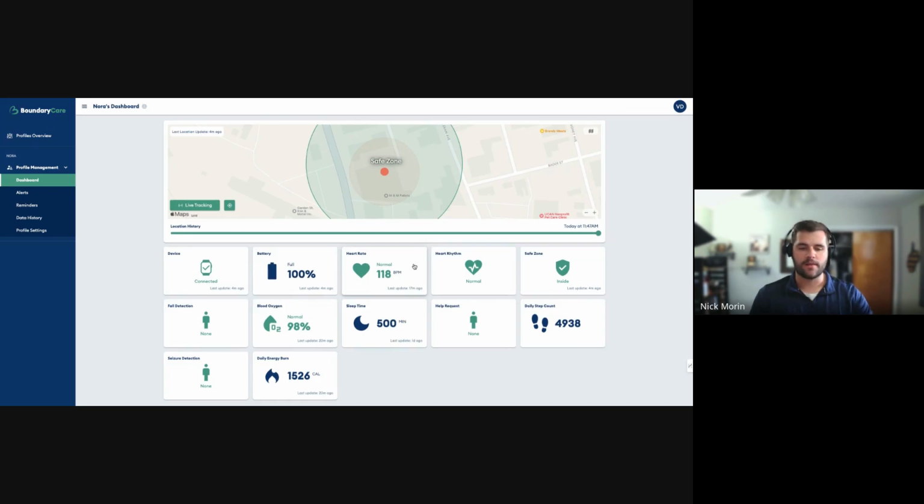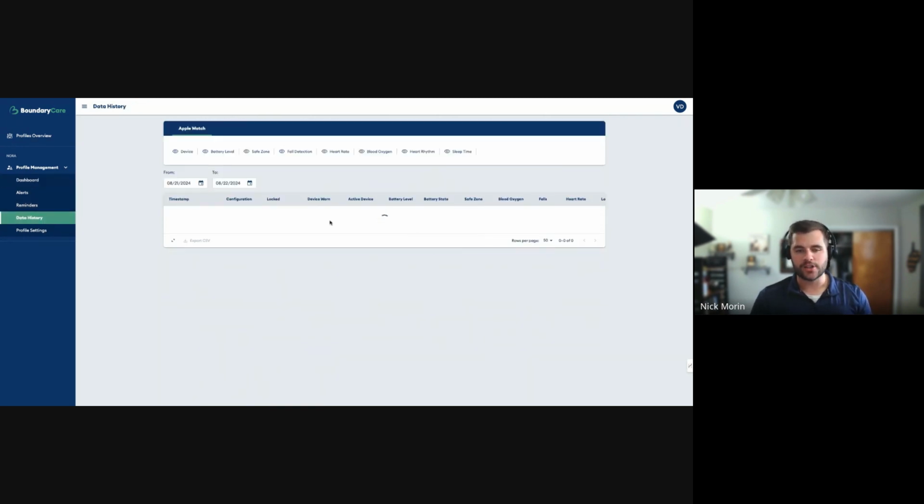But this is tracking everything that's going on in my body. So apparently my heart rate is high, probably because I'm presenting today. You get your O2 stats, sleep time, if there's been any help requested, anything like that. They all fall into these widgets. You can also go in and configure your alerts, set up your reminders, and pull data history.